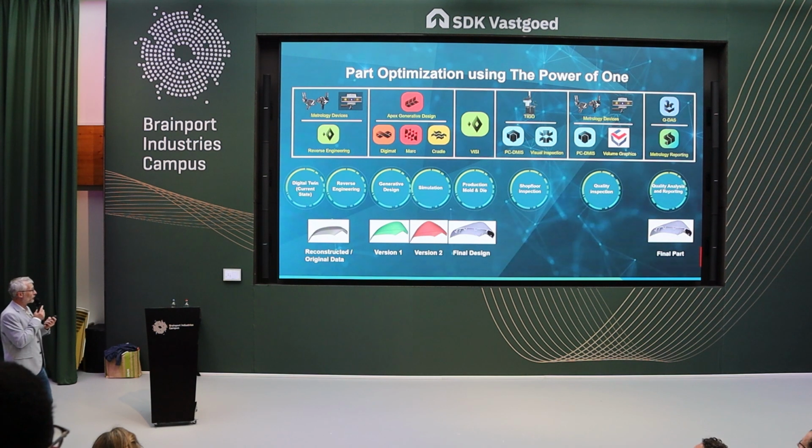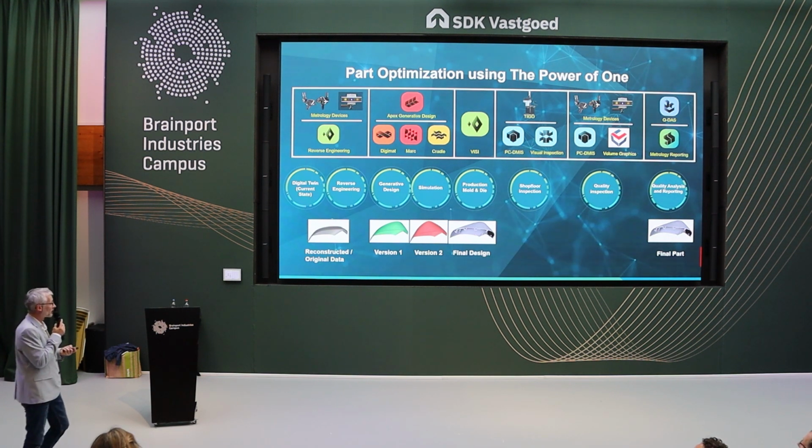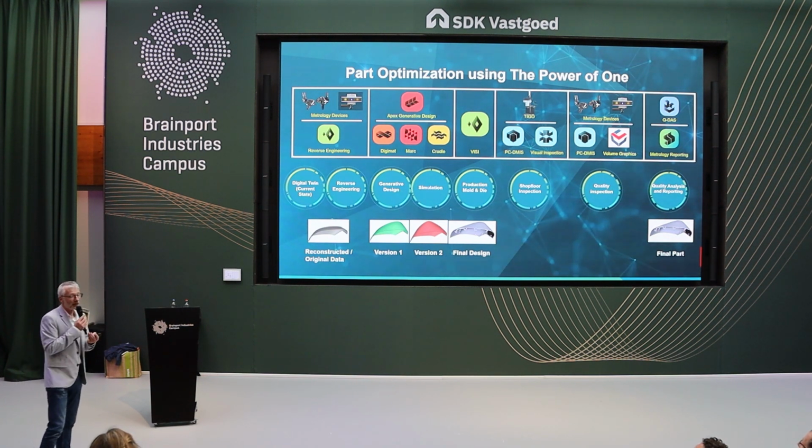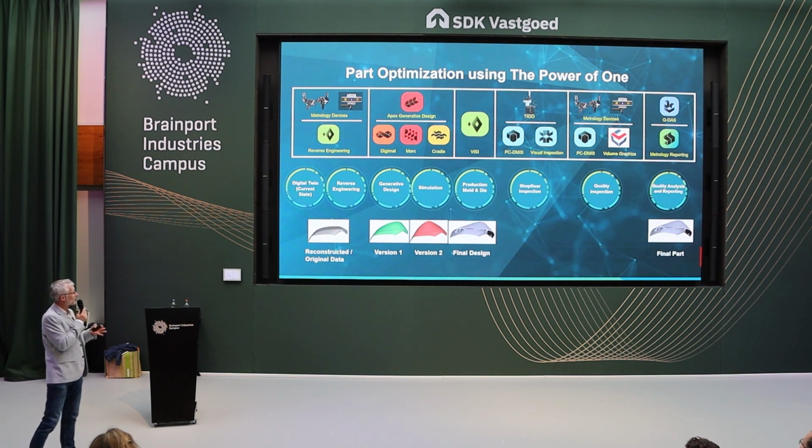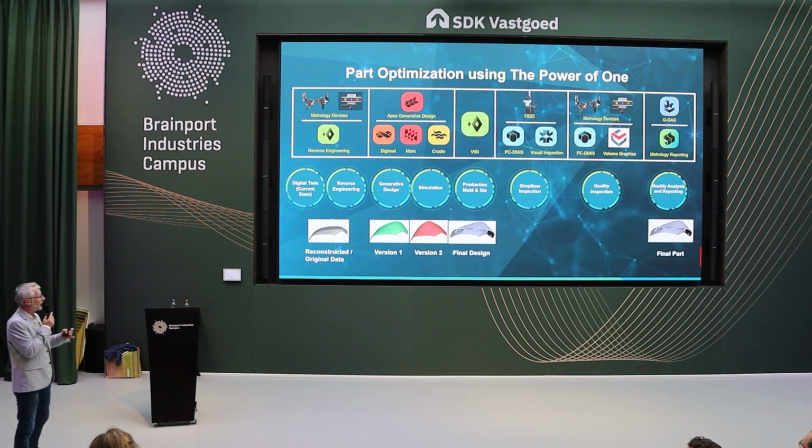Then we are going to move to the simulations of the part to evaluate how to manufacture the part, what is the best process, but also what will be the performance of this part as it is manufactured. This will involve Apex, Digimat, Mark, Cradle, and also VZ for the production of the mold.